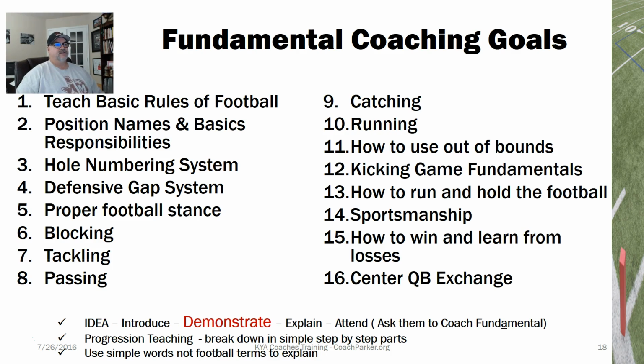The other thing with fundamentals is, look, I think I got this from a book on youth sports. It's one that's in the bibliography of a book I'm going to put out soon. He says it's IDEA: introduce, demonstrate, explain, and attend. And I guess that means ask them to coach the fundamental there. But my big deal is demonstrate. I like to introduce what's going on, and then I personally will demonstrate what I'm asking the kids to do and explain it. And then a lot of times, once we get comfortable with it, I'll ask one of the leaders on our team to actually coach the idea too. So you should be looking at that.